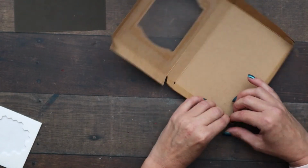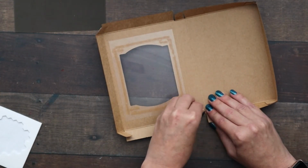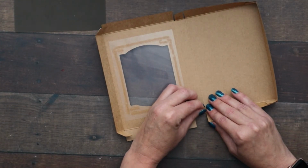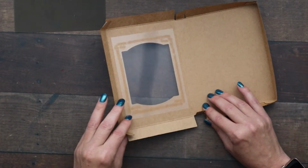These will make great, you know what? If you were looking for a gift to give that special someone that you're just not quite sure what to do, you could make them a set of cards and wrap it up in the gift box. That's a cute idea.